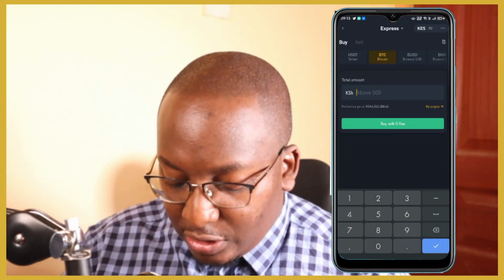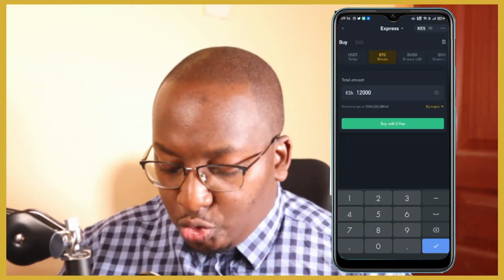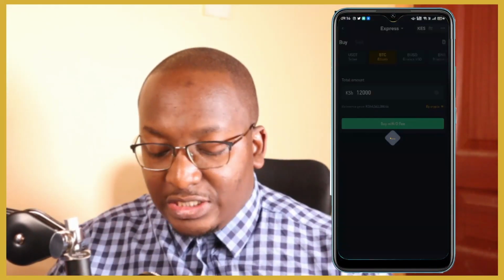So we'll say 12,000 shillings. What this will actually do is that anyone who is on the platform and they have an advert for less than 12,000 shillings, their advert will not be shown to us, and what we will be shown will be the very best ad for the amount of money that we want to buy. So what we'll do is click on buy with zero fee.